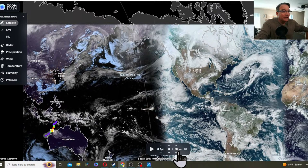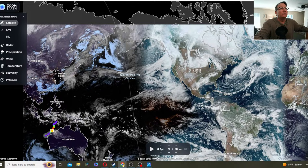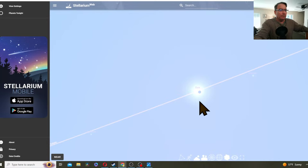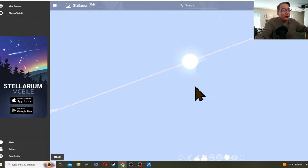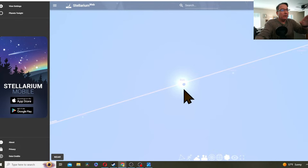Now, let's try Stellarium. I pulled Stellarium up here. Unfortunately, I can only get Stellarium to track my location here in Northern California. We're only going to get 30, 40% coverage of this eclipse or less today. But here on Stellarium, you can begin to see the sun and the moon getting closer together here at our location in California. If I could move this Stellarium map over to Mazatlan, we'd see it much more clearly.